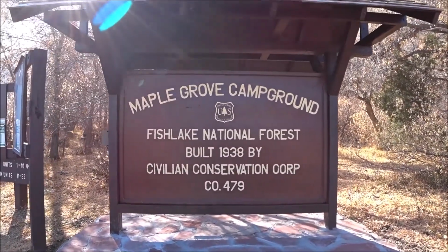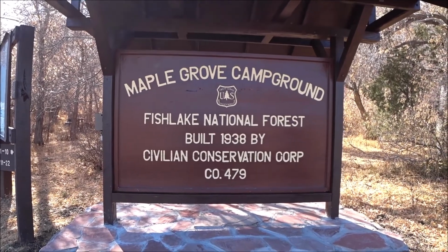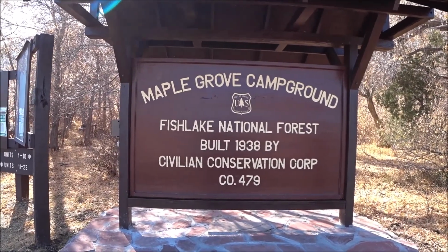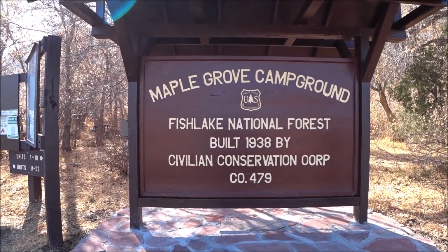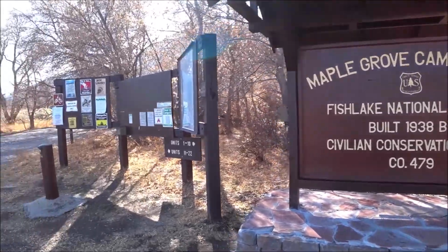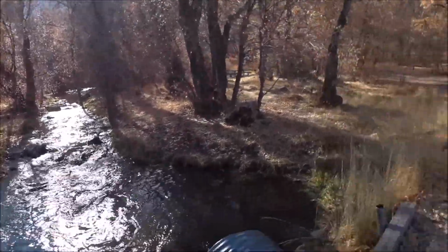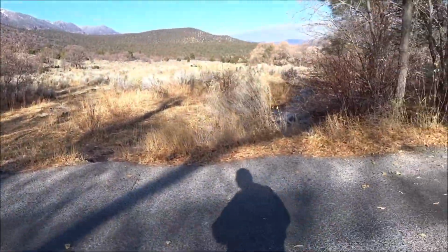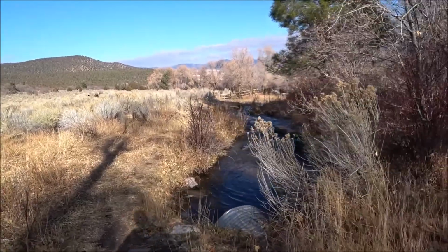Today we're here in the Maple Grove Campground, Fish Lake National Forest. We had to travel up I-15 partway by Scipio, and we found this campground here, so we thought we'd come check it out. There's a hike we're gonna go on, a little bit of a hike. There's a stream, Ivy Creek runs through the campground, so we're gonna look at that. Never been in this area before.